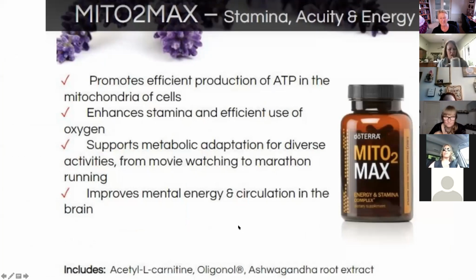And then another one that I've been adding is the Mito 2 Max. It has the astaxanthin in it, which helps naturally for energy and stamina. And this is also an herbal formula. I know sometimes people are hesitant to take a lot of oils internally. I'm not at all, but I do like the herbal formulas, and this is an herbal formula, which is also great for energy and to help to rejuvenate you, like after you exercise, or just if you need more stamina and energy. It's an excellent product.